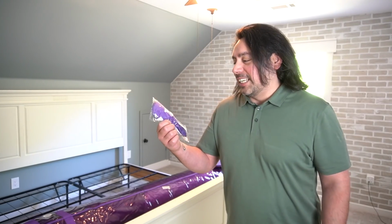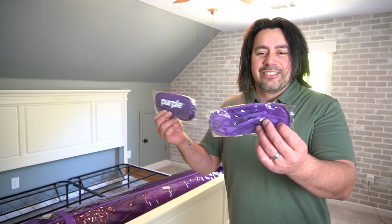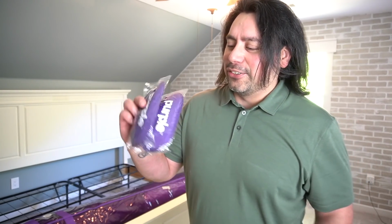And it's so funny. Our kids love the little eye thingies. For whatever reason, they love putting them on at night. So, this will be pretty cool. We'll just give it to them. There's only 2, so the kids are gonna fight over it.